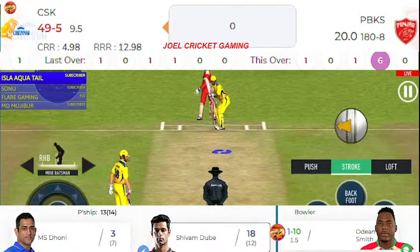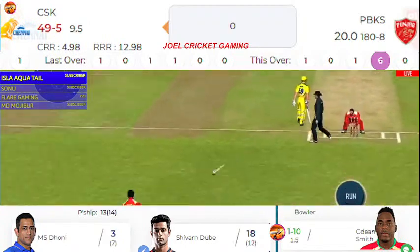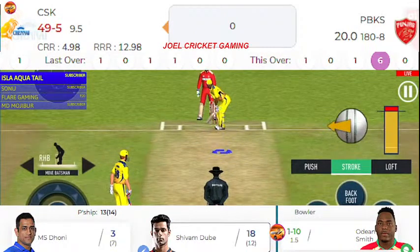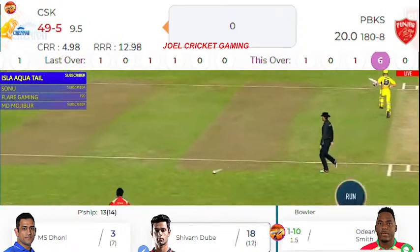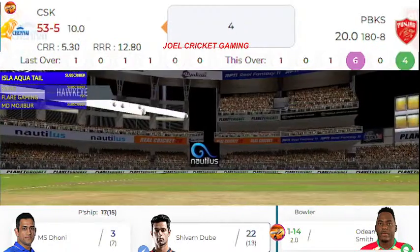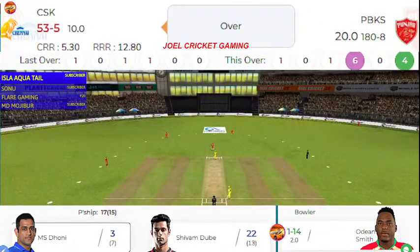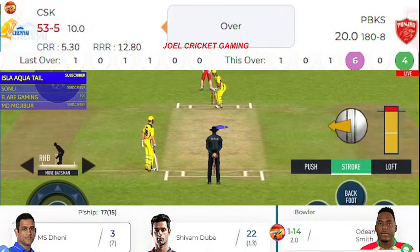He had no option but to go for it at this stage of the match. Good shot, but could not pierce the inside circle. Captain has been good with his field placements. Good shot for a single. Pace bowler back. He has placed a fielder at extra cover for the drive.